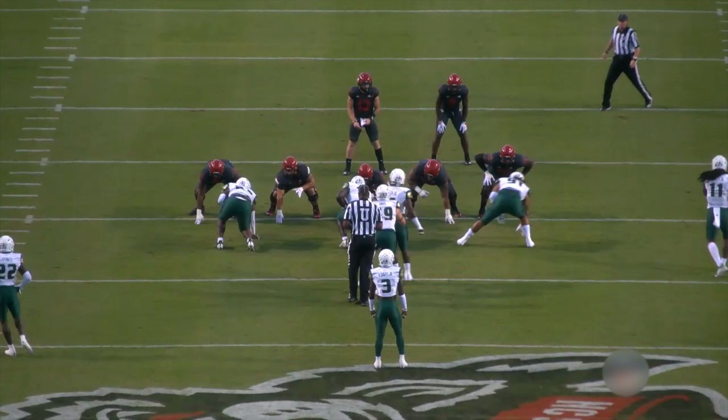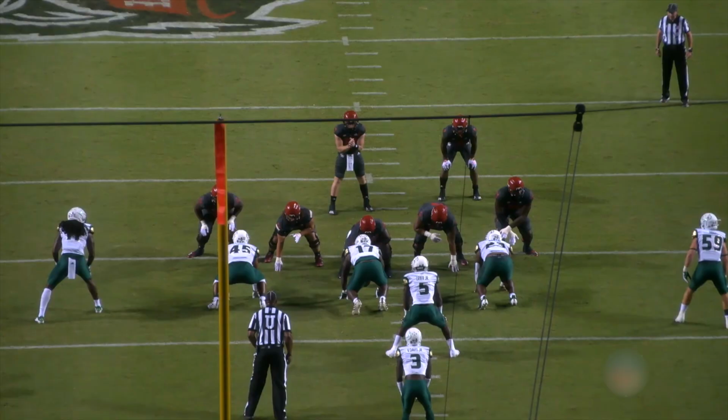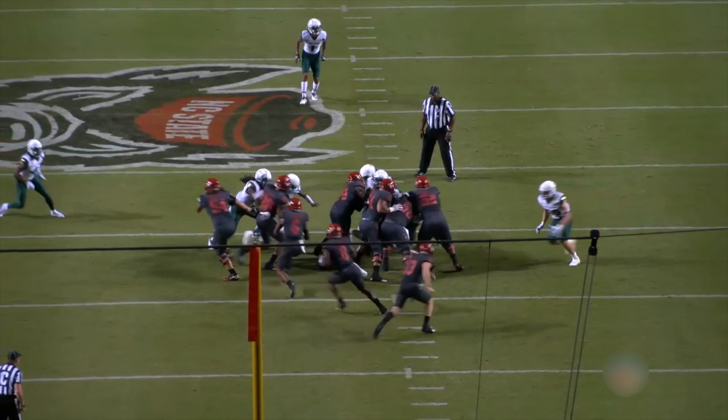Watching Ekwonu on tape, the first thing that stands out is obviously his athleticism and how he weaponizes that athleticism as a run blocker. In particular, I think that teams that run a lot of outside zone concepts are going to love Ekwonu as a tackle because he's actually athletic enough to widen out edge defenders or just outright bulldoze them in order to open up lanes on the front side of the concept.